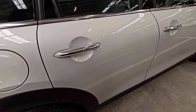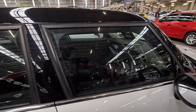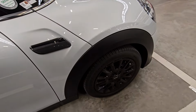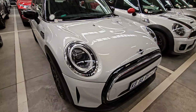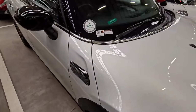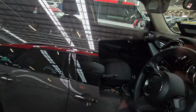And then your door handles, they are okay. Your windows as well, they are fine. Your driver's door, it is okay. And then you can see that black finishing at the top, it is fine. And then as we move towards the front of the vehicle, you can see there on the wheel arch just a minor scratch. You can fix that quite easily. There are quite a number of videos here on YouTube that will teach you how to fix that easily. And then you can see it has got a platinum sticker, meaning that it comes along with a roadworthy certificate.